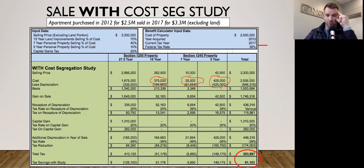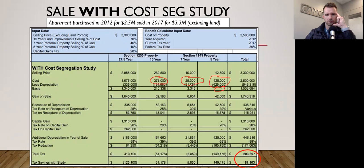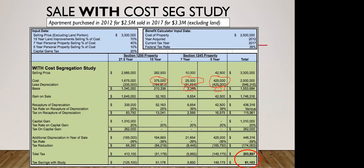Well, it's zero. The IRS said that all those $425,000 worth of assets were depreciated over 5 years. We've owned it for 5 years, so the book value is zero. You can see there's no number there. The book value of my 7-year assets is $3,000. The book value of my 15-year assets is $210,000.